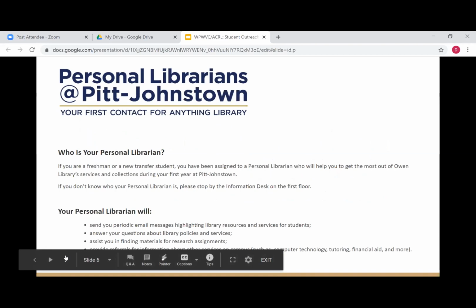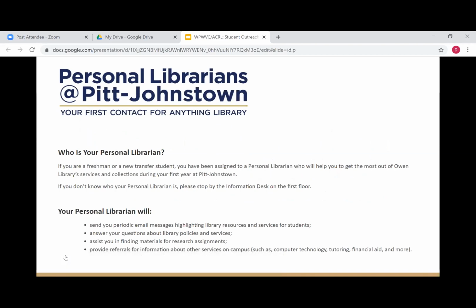At Pitt Johnstown, all 4 librarians participate as personal librarians. In addition to first-year students, we do include our transfer students in the program. In our first year of having this program, we primarily divided our students alphabetically among the librarians, assigning one librarian the transfer students and another the international students. We averaged about 200 students per librarian. Putting this in perspective, Drexel's one librarian is matched to about 3,000 students.